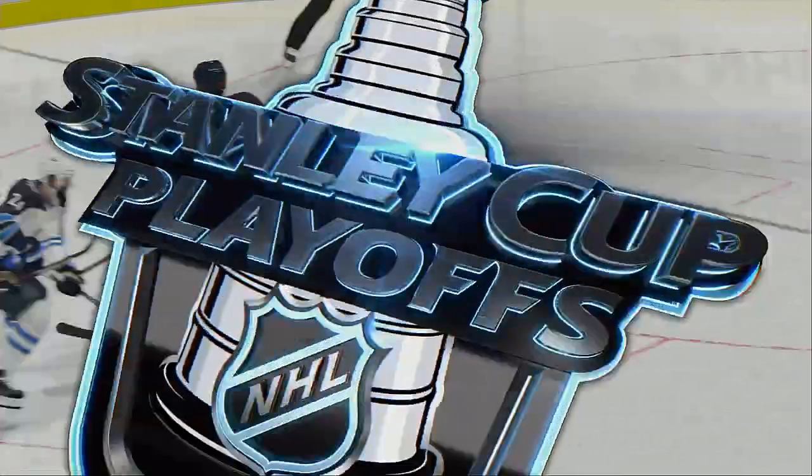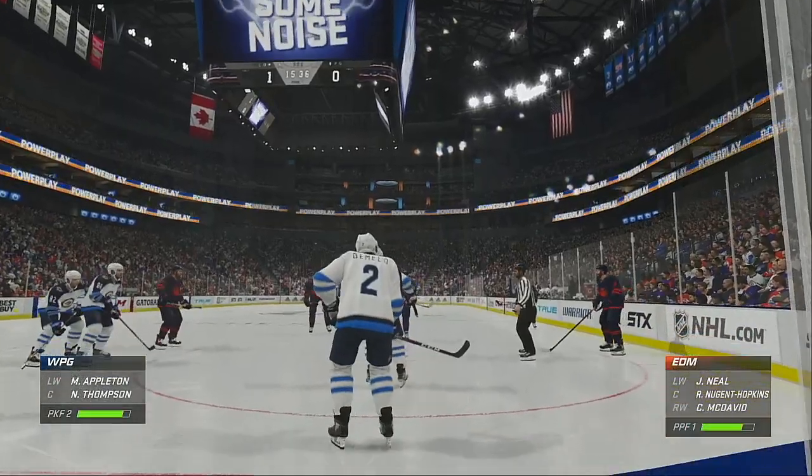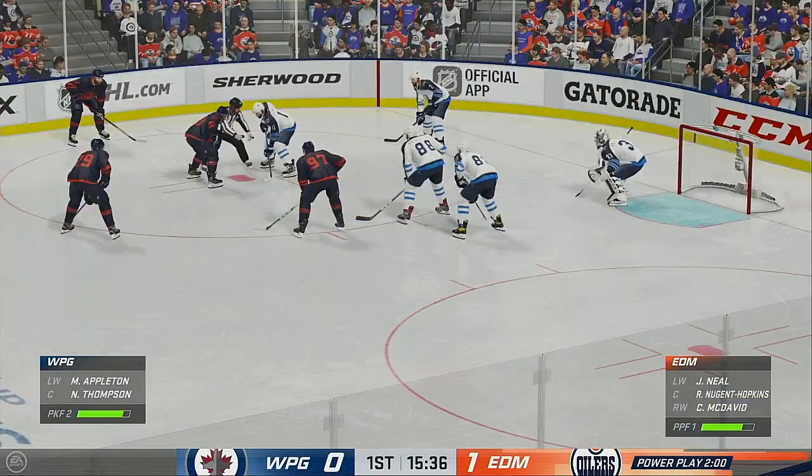It doesn't take very long to get on the wrong side of the play. You're a step behind. You've got to slow that guy down. You can't catch him. Maybe he can get away with a hook. Not here. Just tried to play catch-up and got burned. And a man advantage unit comes out to go to work.